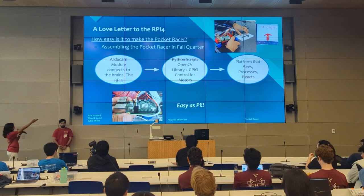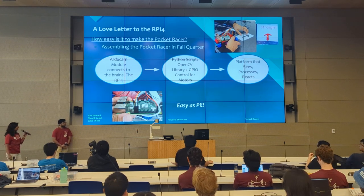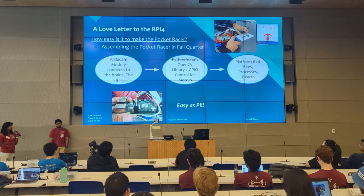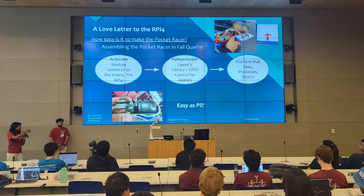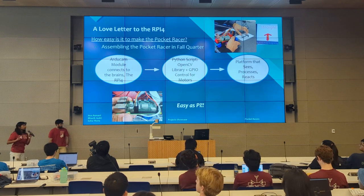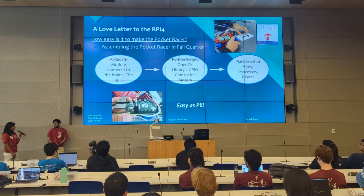So you can see the structure of it over here, the RGCAM module that connects to the brains that I mentioned. And then we also got to do some things like working with a Python script. We used the OpenCV library to have our car recognize things like arrows, whether they were pointing forward, left or right, and stop signs. And that gives the car that directional capability. We also used GPIO control for the motors in order to let it drive based on that input, and then you end up with a platform that sees, processes, and reacts. So that's easy as pie.